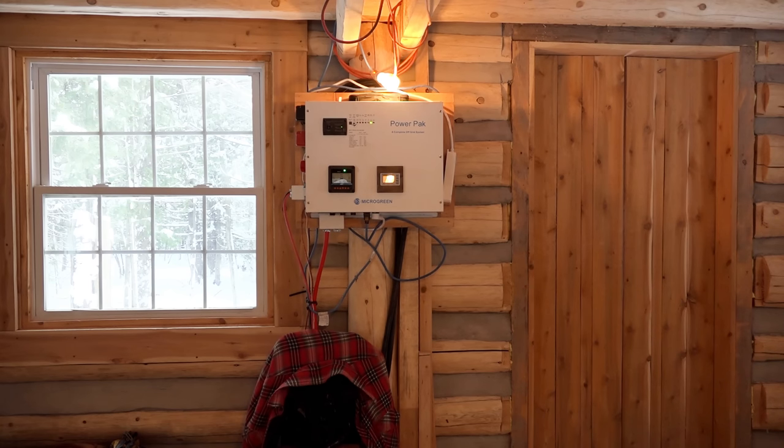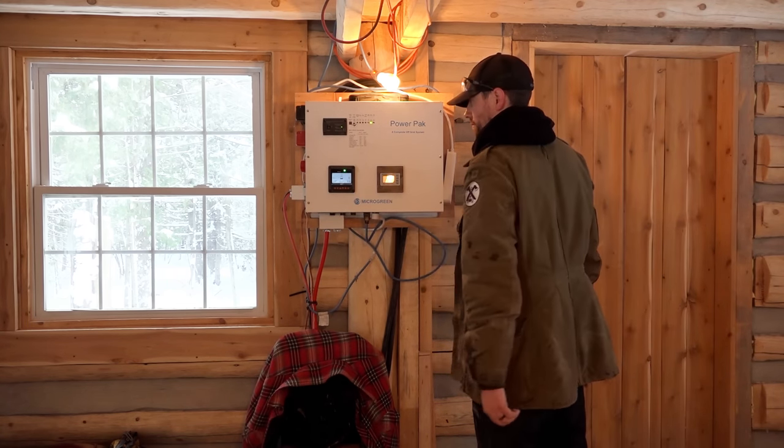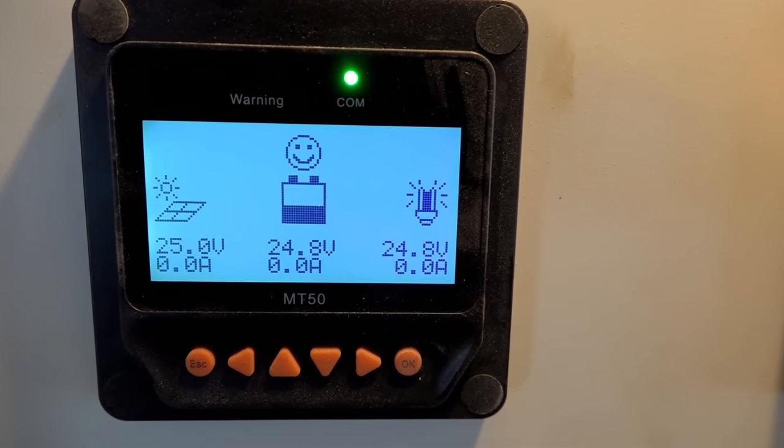Once I'd warmed up by the fire, I checked on the solar system and saw that the panels had stopped producing power, the likely culprit being the recent snowfall.